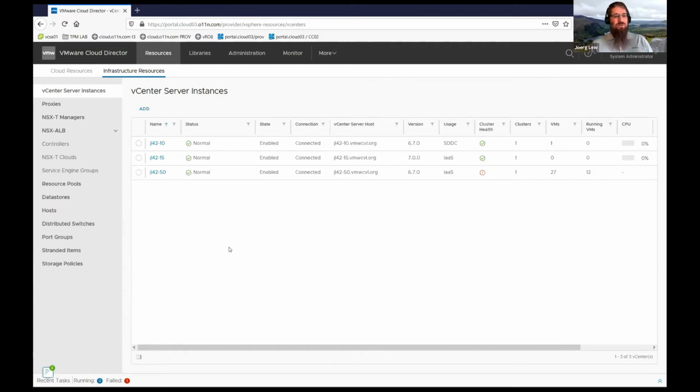Okay. Yeah, there are two more things that I want to mention if you want to try that out. The functionality is included in VCD, so you don't have to install anything special, any additional extension component. It really all comes out of the box with Cloud Director. Two things are necessary for tenants to get access to these vCenter servers and that you as a provider have to set up, which technically is not really related to CPOM. That's just the way VCD works.